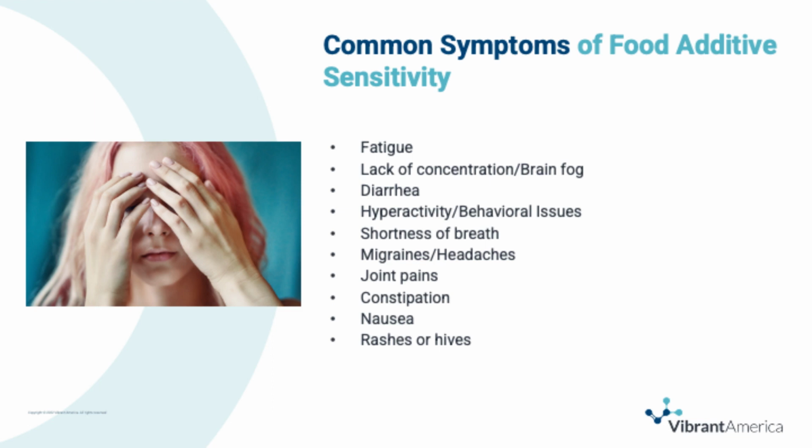The symptoms of food additives can vary widely, depending on the specific additive, the amount consumed, and the individual sensitivity or allergic reactions. But common sensitivities, the symptoms, and this list is not exhaustive, include fatigue, brain fog, loose stool or diarrhea, behavioral issues, shortness of breath, migraines or headaches, joint pain, constipation, nausea, and skin irritation or hives.